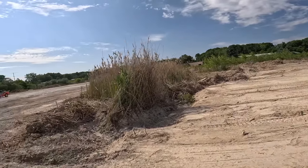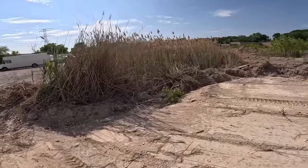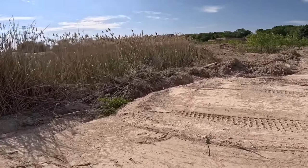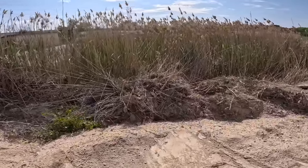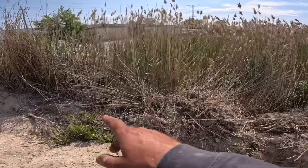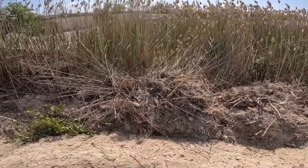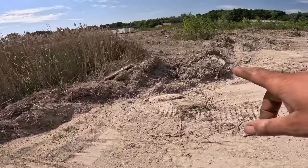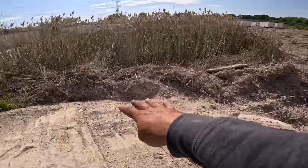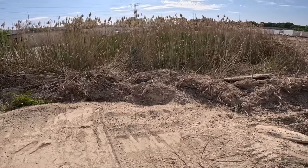So tomorrow, what I'm gonna do is get the rest of this garbage out. There's been a depression right here in this land for a long, long time, and obviously it got wet. It's not wet now, it hasn't rained at all. But I'm gonna pull all this grass out and then dig all the roots out too. I've been pushing the roots, excuse the wind. You can't have that mat of roots underneath where you're gonna have a parking lot. This is gonna be a parking lot here.